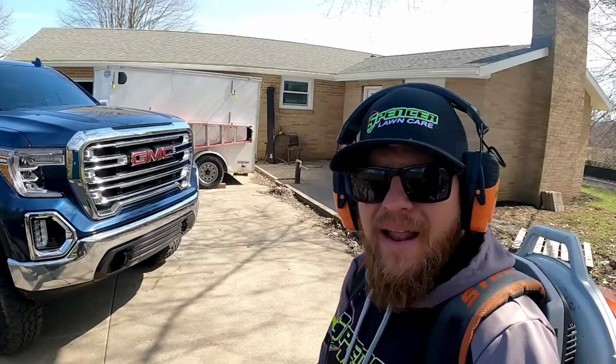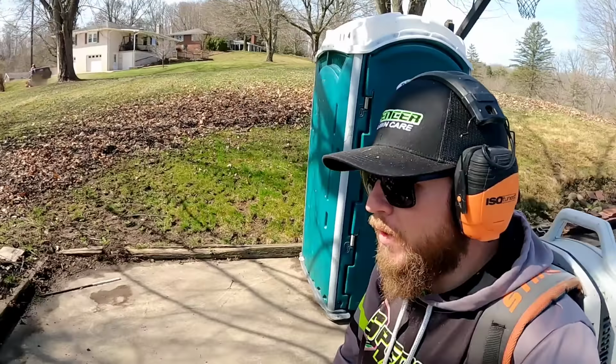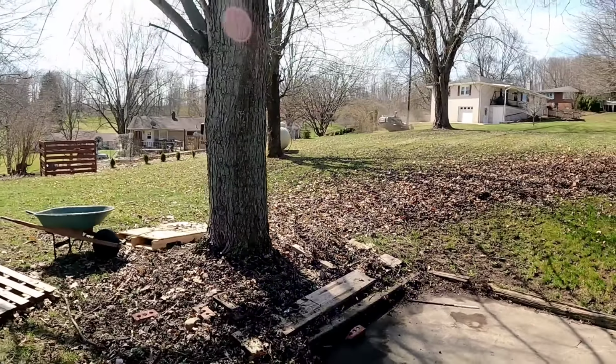Tape in the house. See it on the door there? Trying not to get any dirt their way. So I'm kind of restricted on how much I can do right here.